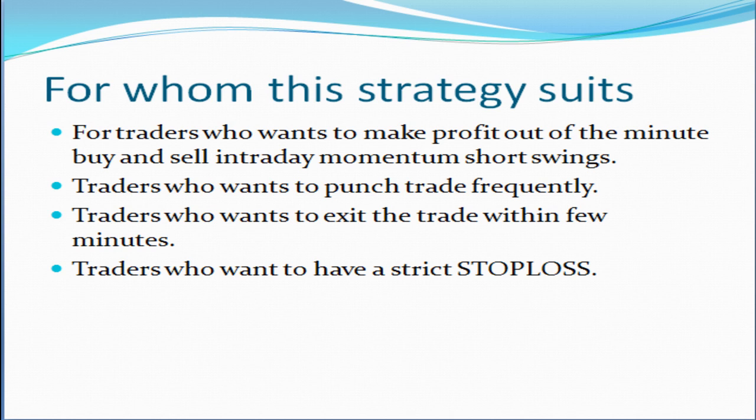These types of traders want to enter the market very frequently, and also they don't want to stick into the live trade for a very long time. They enter the trade and exit the trade very frequently with a very strict stop loss. For these particular types of trader, this strategy called momentum day trading strategy suits well.